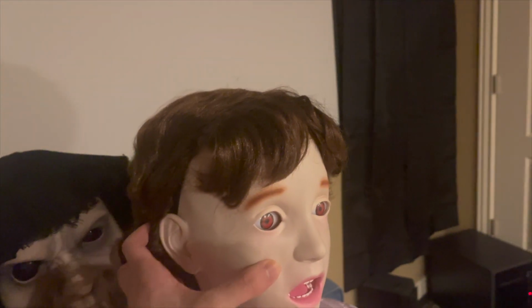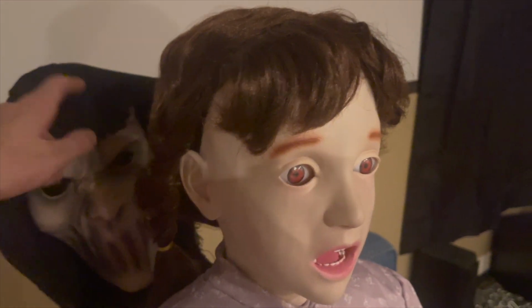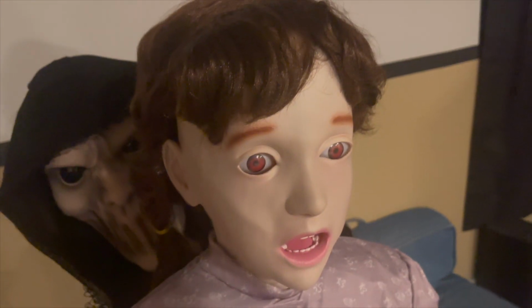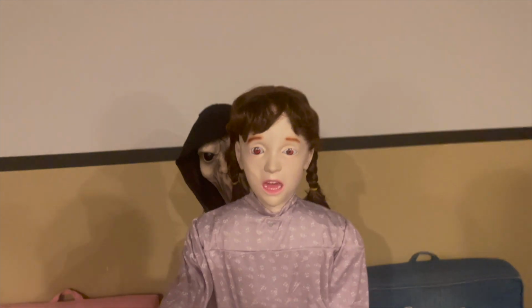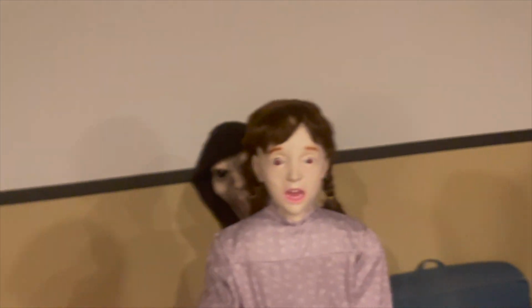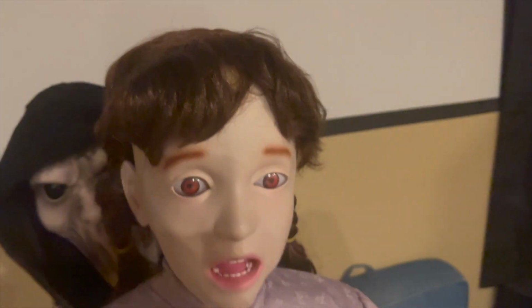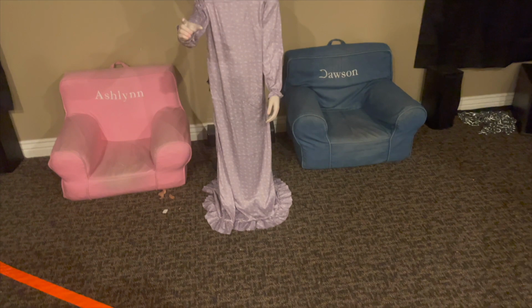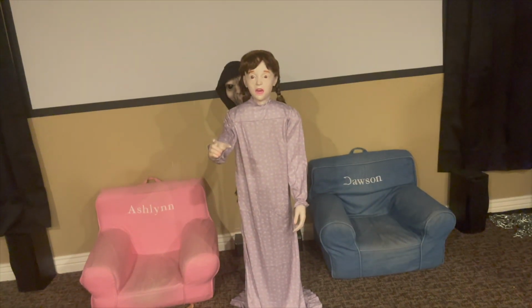Again, she is vinyl, I believe. Yes, she is vinyl. They both are. Actually, never mind. He's plastic, but she's vinyl, which does look pretty nice, and her hair is pretty cool. It does get a little messy, you can kind of tell. I tried to make it as nice as possible, but it does get a little messy. So just be warned of that. But overall, there's not really much else to say about Ophelia over here.